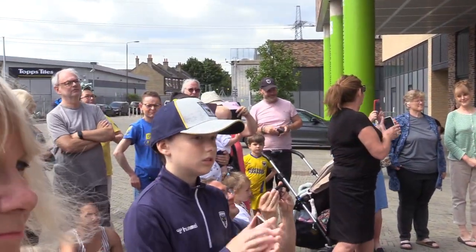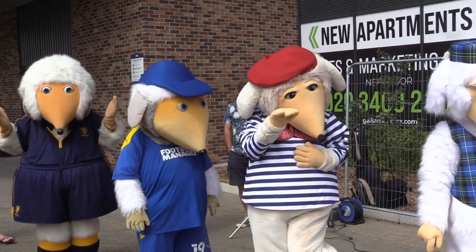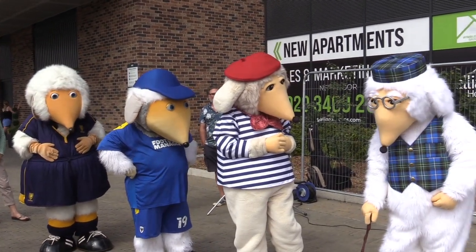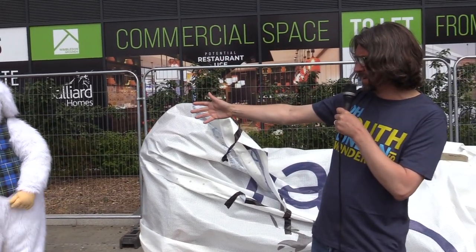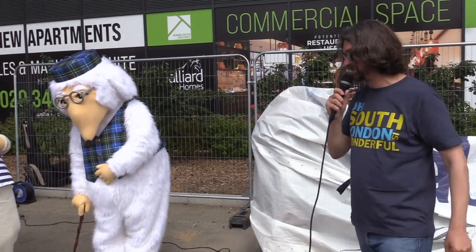And isn't it amazing to see these wonderful Wombles? I've been racking my brains about a collective noun for Wombles. I was thinking a burrow, a waddle. We've seen you waddle. Or I prefer a wonder of Wombles, which is what we have here.